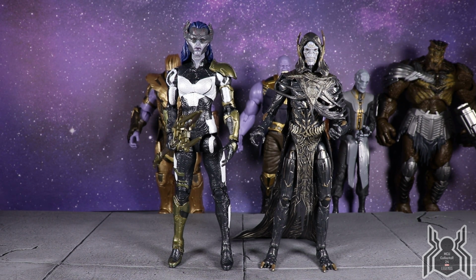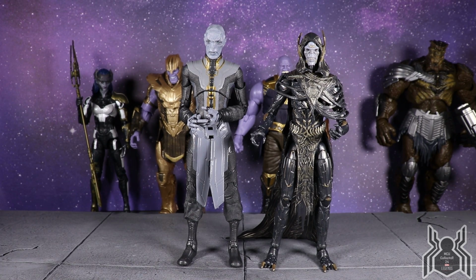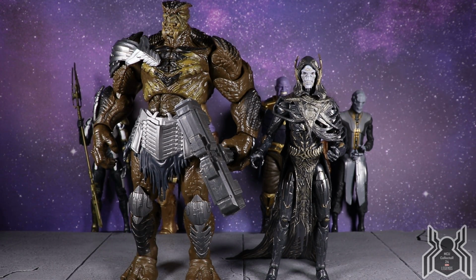And here we have Corvus Glaive next to his wife, Proxima Midnight. Now, it's not actually mentioned in the film, but I think in one of the tie-in comics, the preludes or something, it is mentioned that they are married. So husband and wife right there. Here he is next to Ebony Maw, and you can see Ebony Maw is a little bit taller than he is. It's almost not even fair, but here he is next to Cull Obsidian, but we knew Cull Obsidian would be just towering over Corvus Glaive because he's even bigger than Thanos.